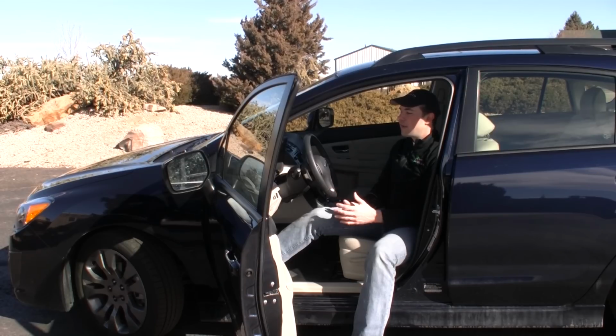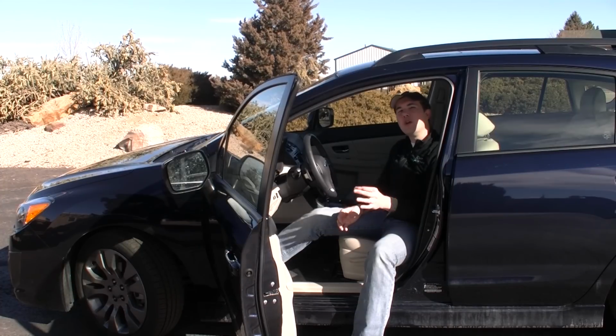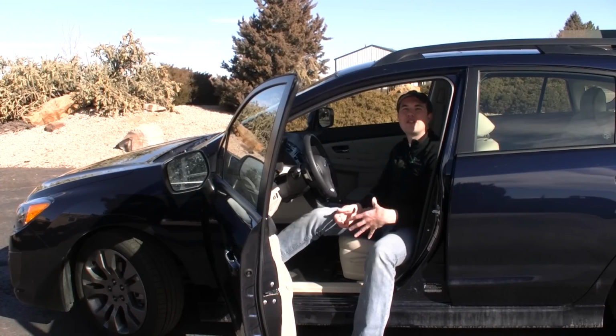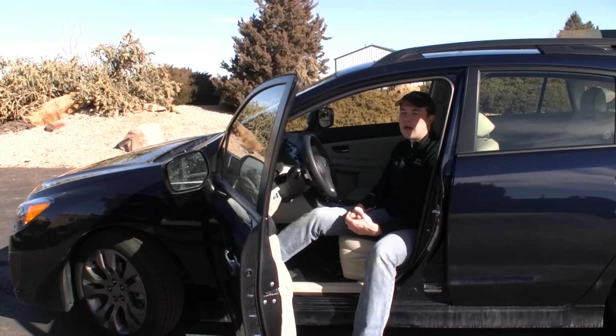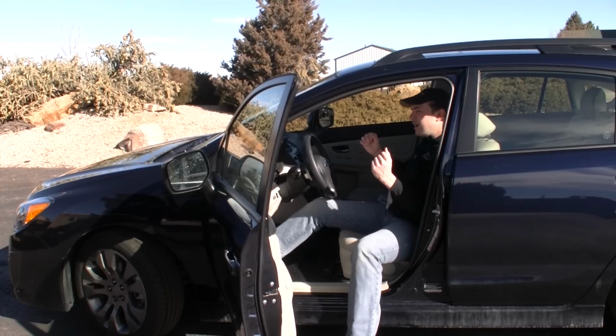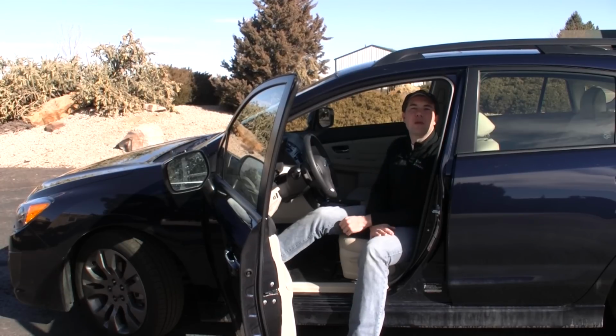So all in all, from the interior perspective, I like this car. I find it comfortable. You will want still the adjustable lumbar, which they don't have even in this Limited package, but you know, we'll forgive them that for the moment, because it is a nicer texture in the seat with the leather interior than the cloth that we saw in the other model on our YouTube channel.